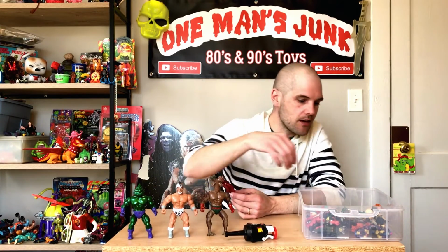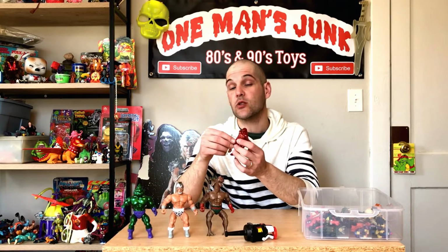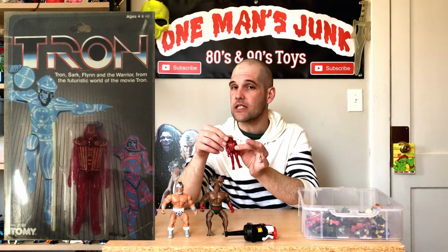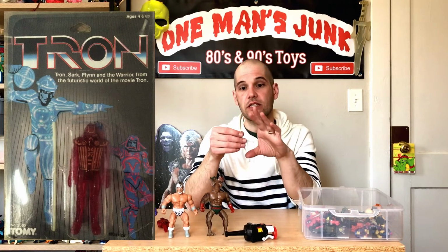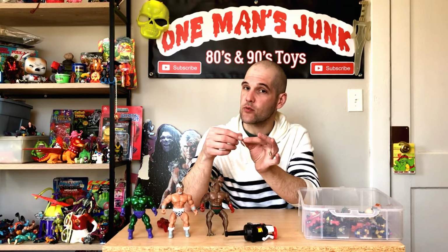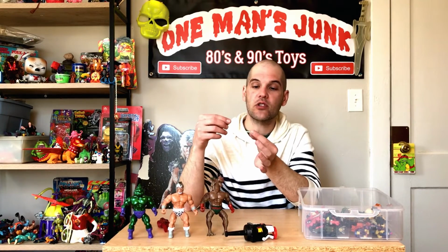Oh, here's a lovely find. So this is from the toy show this weekend. It is Tron Warrior 3, and he's complete. So the figure in itself is not terribly rare, but his accessory is very rare. It's very hard to find. And just in case you're wondering how you can tell whether it's a reproduction or not, it's actually stamped Japan on it, and of course it glows in the dark.